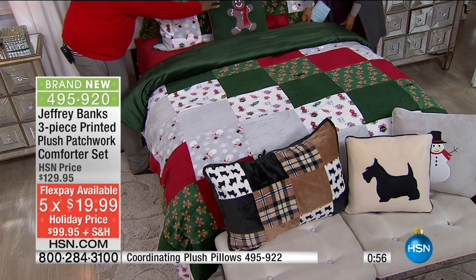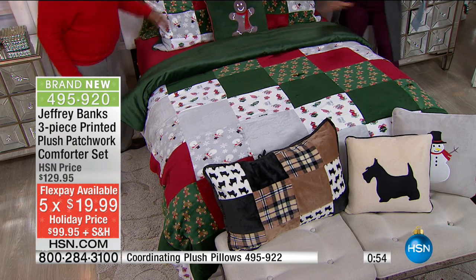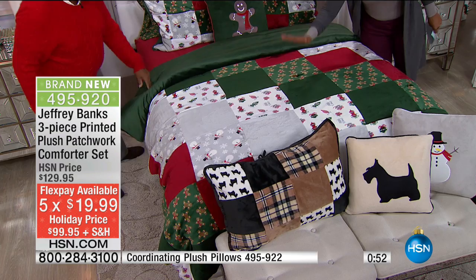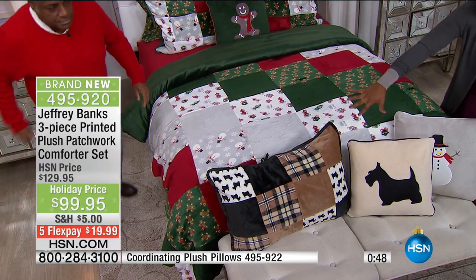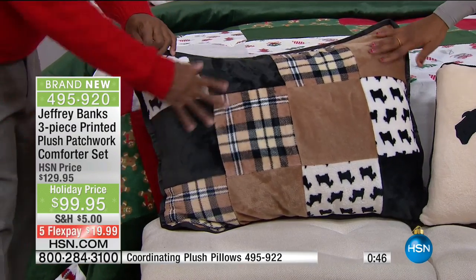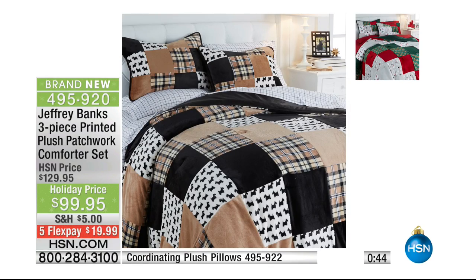So this is your decision. If you want the Christmas look, then go ahead and pick that one up. If you want more of the neutral, go ahead and get this one. This one's called the Scotty Dog look. And these are going to be in twin, full, queen, or king. So think about the master bedroom. Think about the kids' bedrooms. Think about the guest room. And everybody's covered. Think about it as a great gift idea.